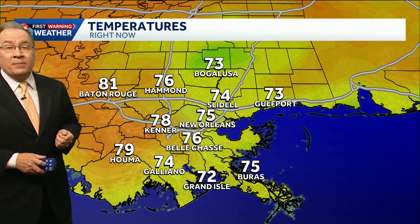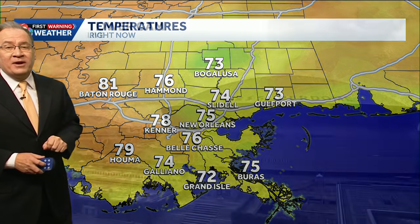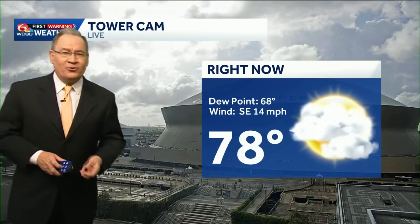81 Baton Rouge because they didn't get much rain. 79 Houma. 75 right now the lake. 72 on beautiful Grand Isle.